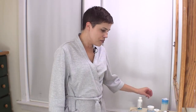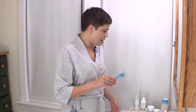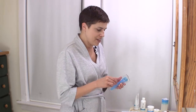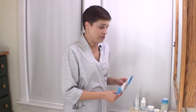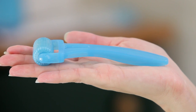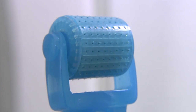Okay, so I've used the daily cleansing mask, and I've used the pore minimizing toner, and now the 3rd step of the evening regimen is the AMP MD roller. So it's a pretty nifty little gadget here. It's different from anything I've ever tried before. I'll read you a little bit of detail. It is constructed of the highest quality surgical grade microneedles. And it looks like this, and it's got teeny little needles in it.